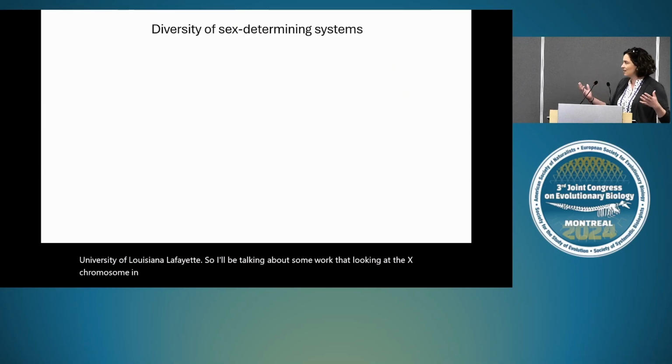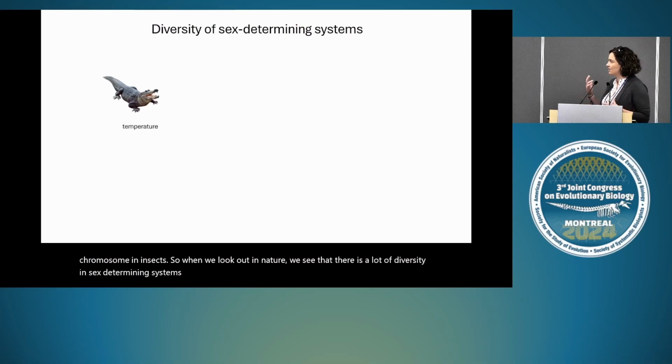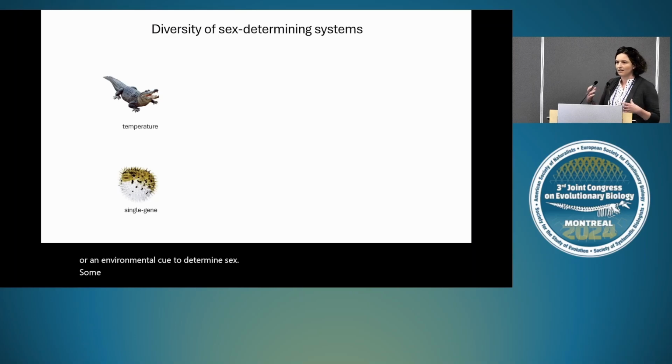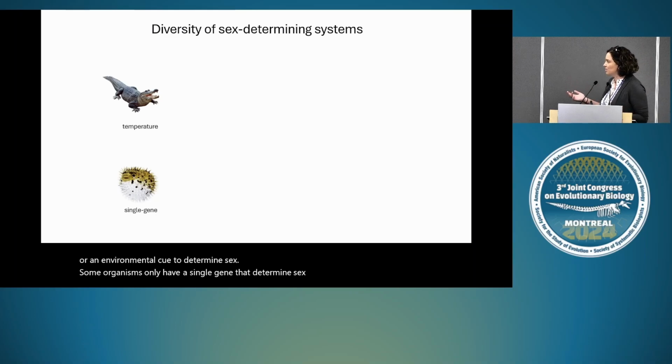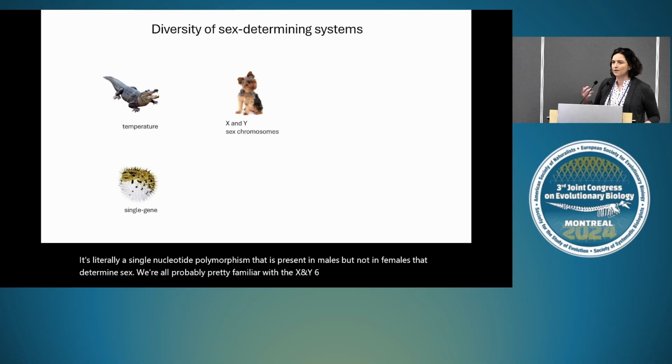So when we look out in nature, we see that there is a lot of diversity in sex-determining systems. Some organisms, such as the American alligator, use temperature or an environmental cue to determine sex. Some organisms only have a single gene that determines sex. For example, in the pufferfish, it's literally a single nucleotide polymorphism that is present in males but not in females that determines sex. We're all probably pretty familiar with the X and Y sex chromosomes, where females are the homogametic sex and have 2 X chromosomes, and males are the heterogametic sex and have an X and a Y.